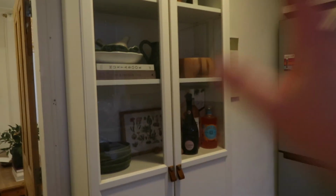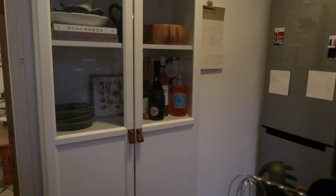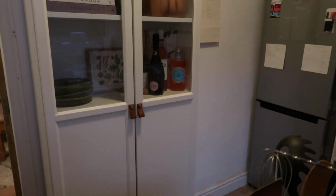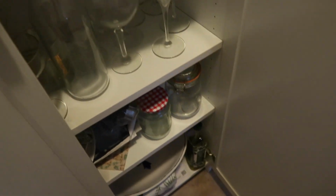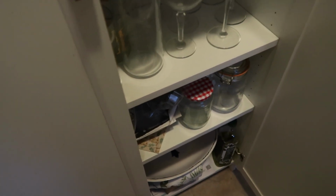The next bit of organisation is this bit here. This is our pantry cupboard. It's just a Billy bookcase with some glass doors on. It's relatively useful storage, and I do love this styling moment in the kitchen. But opening up the cupboard, you can see the mess that's accumulated here. There are so many HelloFresh and Gusto recipe cards that just need to go in the recycling bin because we're not going to make those recipes again. So I really want to go in there and clean it up and organise it.